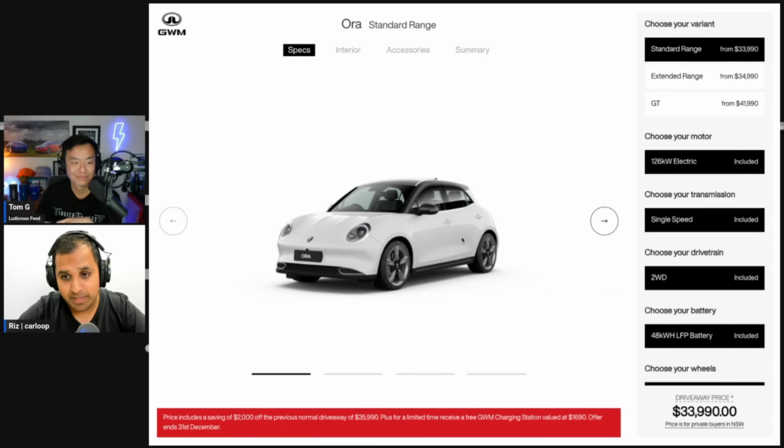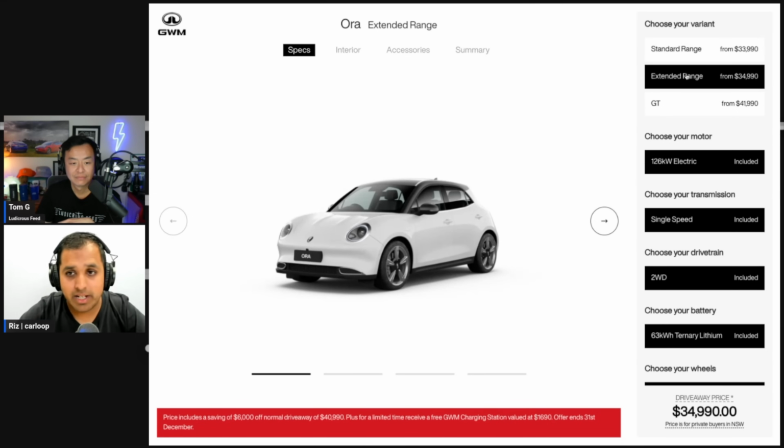And the price at the moment, it's priced pretty well till the end of the year. So for anyone that's interested, it's probably the cheapest extended range electric car on the market at 34,990 drive away. So do test drive this and have it on your list of cars to shortlist when you're looking at an electric vehicle or a hatchback anyway. Your thoughts, Tom? You got to spend a bit of time with the car.